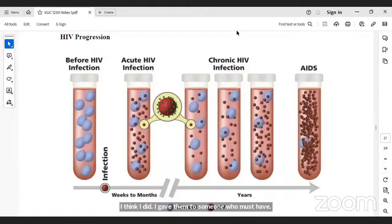How does HIV manifest itself after infection? We'll see that.